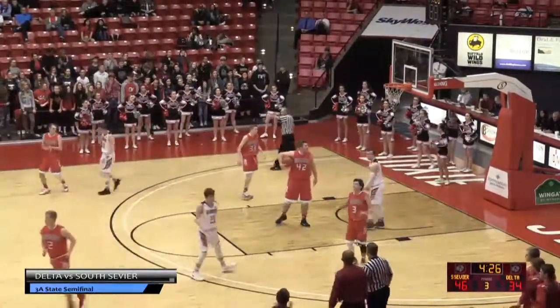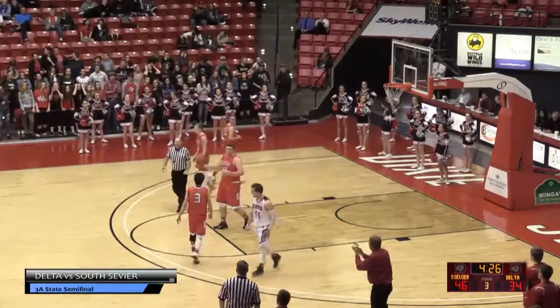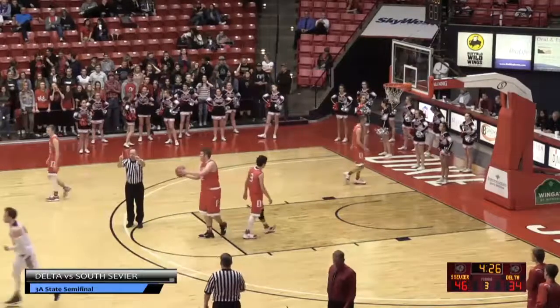Missed it short. Rebound by Brett Roundy. And a foul called on Tyson Chisholm as he came into his back. That's the second on Chisholm, and third team foul on South Sevier.